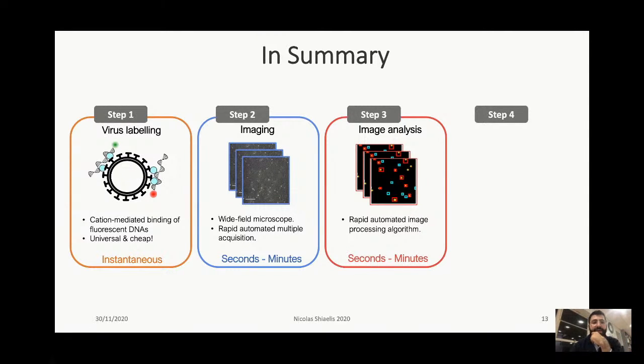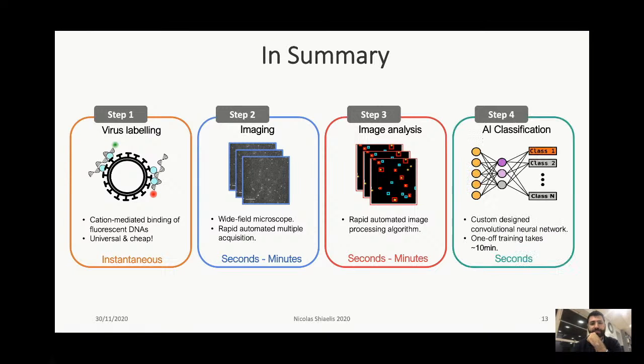For step 3, we have the image analysis, pre-processing, and getting things ready for the convolutional neural network. It is currently rapid, and as it is automated, it usually takes seconds unless you want to process tens of thousands of images. For hundreds or thousands of images, it just takes a few seconds. And the last bit is the AI classification. It's a custom designed convolutional neural network we made that needs approximately 10 minutes to be trained, depending on how many images you're trying to feed. The estimate is for about 20,000 images. After that, the trained model can give a classification result, whether something is positive or negative, or which virus it is, within a few seconds.